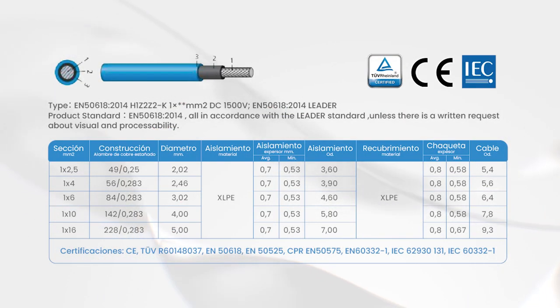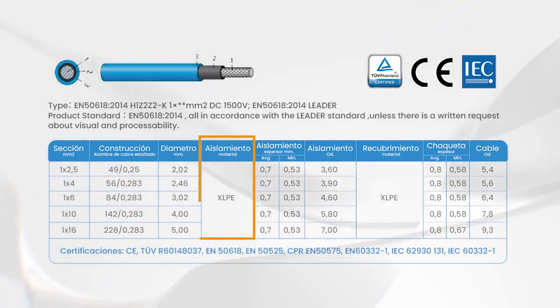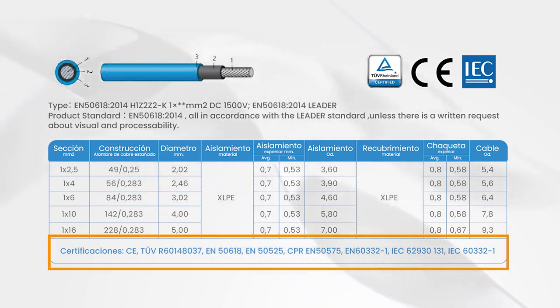The solar cable has the following characteristics. One, structure. Depending on the section to be used, this solar cable will have a different inner and outer diameter. Two, it has XLPE cross-linked polyethylene insulation. Certifications according to EN 50618, EN 50525, CPR EN 50575, EN 60332-1-2, IEC 62930, IEC 60754-1, IEC 60332-1. The class of the conductor is Class 5 according to IEC 60228.